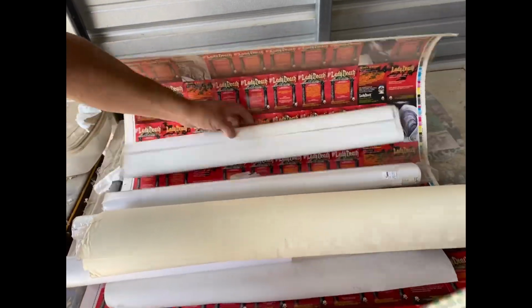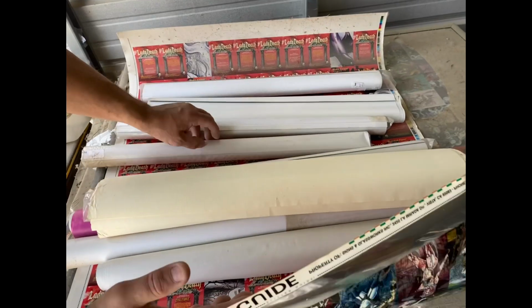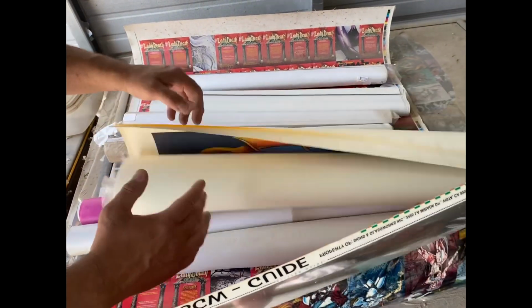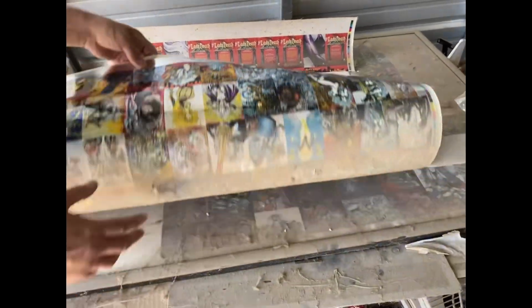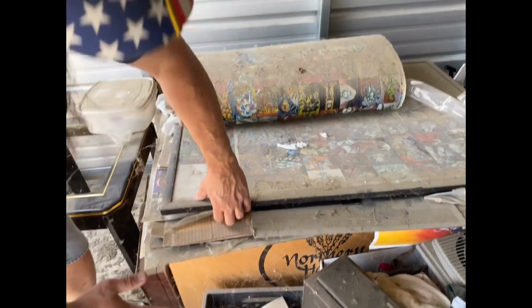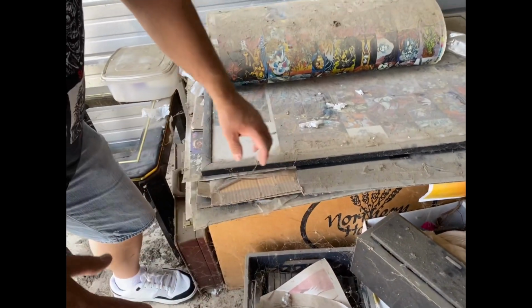Looks like we got lots of posters. I don't want to get all the posters dirty because my hands are pretty gross, but this looks to be all Lady Death themed posters. Now, how cool is that? So we got that. We're gonna look underneath this one real quick. Boy, that wind's blowing. And once again, guys, this is a dusty unit.